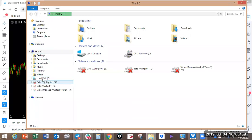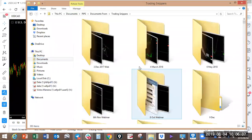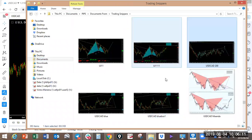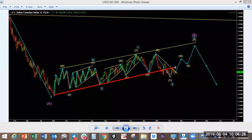Let's go to this here. I have to find that now quickly, and this is how this one has played out, US dollar CAD. So you can see how accurate this becomes. Now you can see here, this was US dollar CAD 2 years back in 2017. You can see 2017 February.